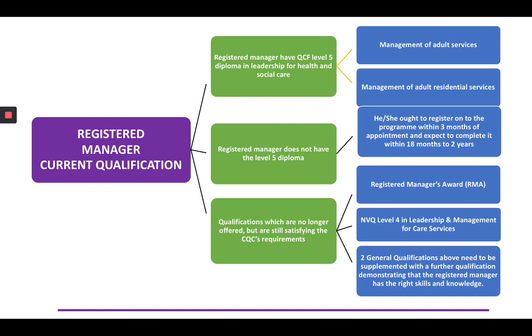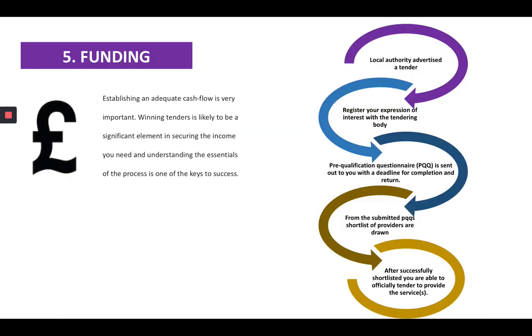So here we've broken it down a little bit more for you, so you can see the registered manager's current qualifications. Registered managers have a level 5 diploma in leadership for health and social care, or don't have level 5 but may have other things that will show that they have a diploma. Qualifications that are no longer offered but are still satisfying the CQC's requirements are the ones in blue.